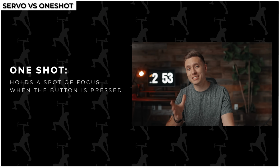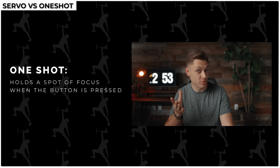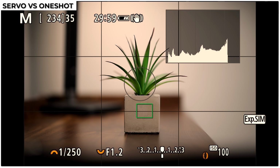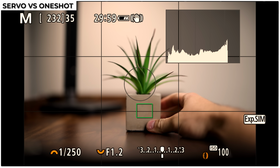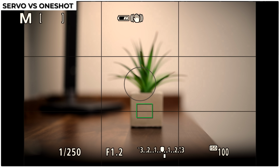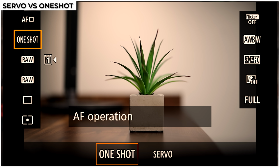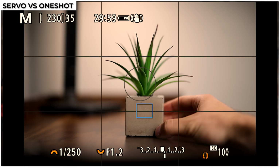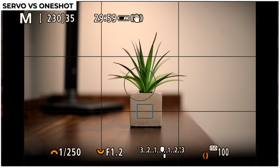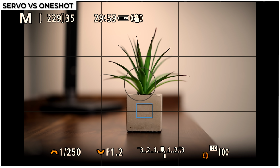The first being servo and one-shot. Most cameras by default have their focus settings set to one-shot, so that's the setting most beginners use. This is where the camera locks focus once the shutter button is half pressed. So what happens is when they push that shutter down, if they move the camera or the subject moves ever so slightly, the focus gets thrown off. So to avoid this, I would change that setting to servo. This will tell the camera to adjust focus all the way until that still is actually taken. So if you or the subject moves after that half press of that shutter, it will still be in focus.